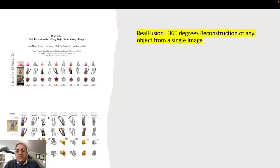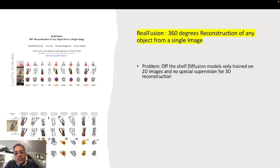Okay, so the next article is about computer vision, and it's about this paper called RealFusion, which is a 360 degrees reconstruction of any object from a single image. Now, the problem statement is that the off-the-shelf diffusion models that are there are only trained on two-dimensional images, and they have no special supervision for 3D reconstruction.